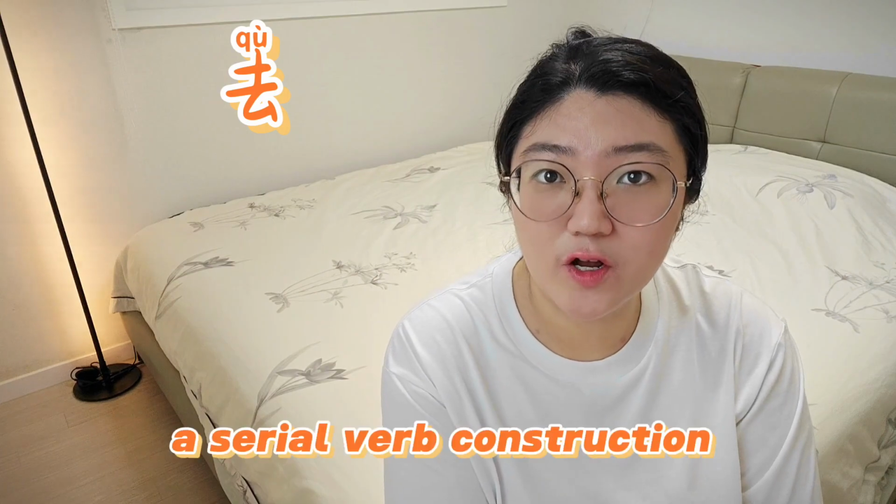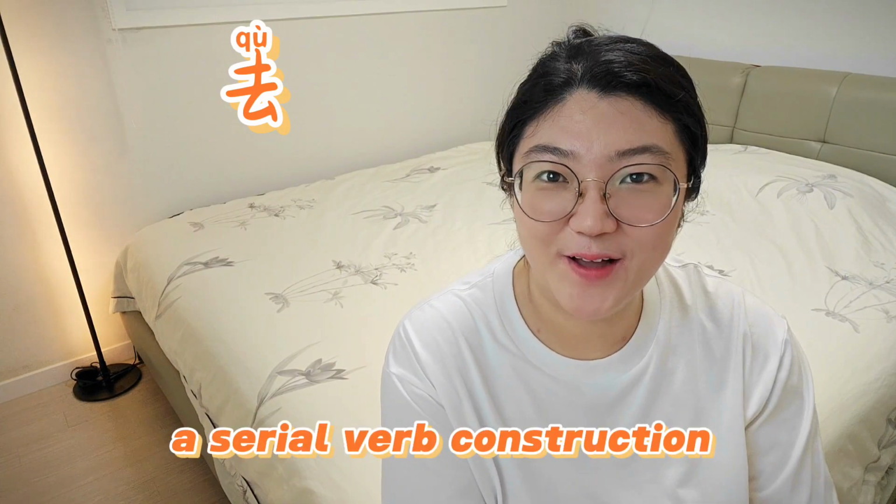Okay, moving on to the next one. Let's talk about the character 去. The verb 去 means to go. And what we are going to talk about today is sentences with a serial verb construction. Okay, it might sound really intricate, but trust me, it's actually super simple and very commonly used in daily conversations.